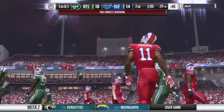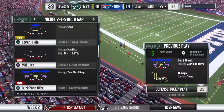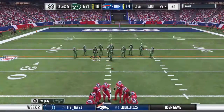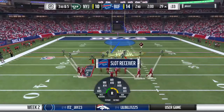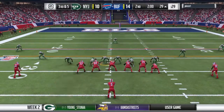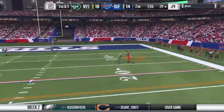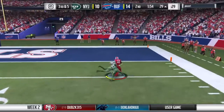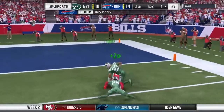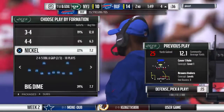It's 3rd down. 2 minutes to go here in the first half. Back to Buffalo after this. 3rd and 5, so they bring in an extra defensive back. Expecting pass. Here's Taylor. That is caught right at the 10-yard line. And they do get him down, but not before he reaches the 4-yard line.